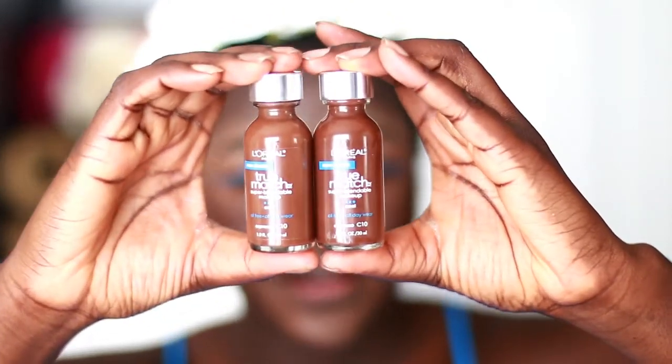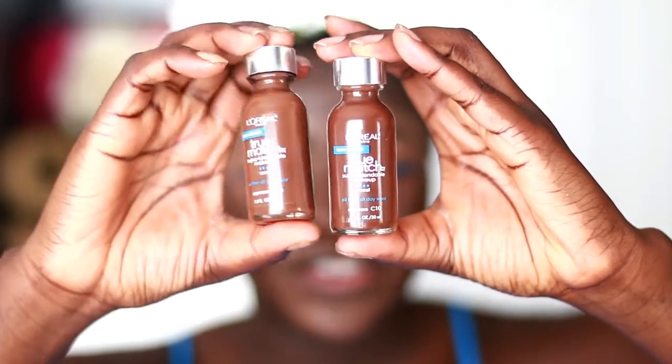I'm gonna put them together. I put just a little bit of the C9 in here, and then I shake it up, and it gives me a better neutral color for my skin. This sometimes is almost too red or too dark. I can't determine the two, but if you can tell, this one is very slightly lighter.